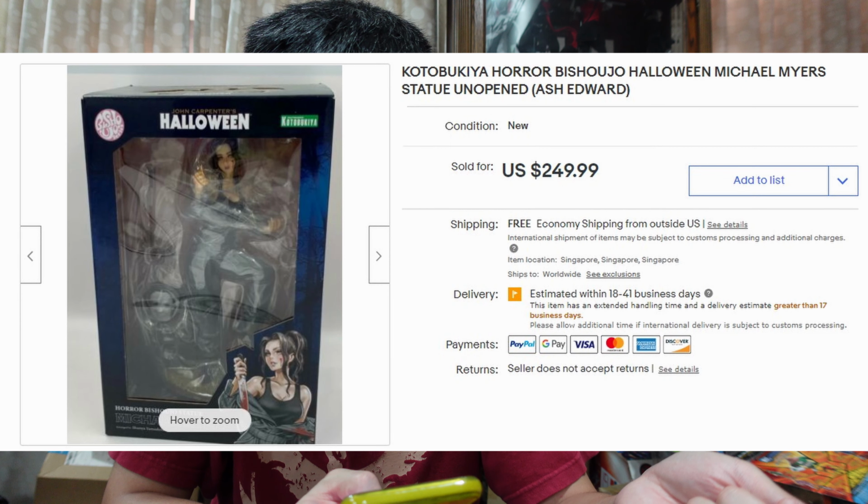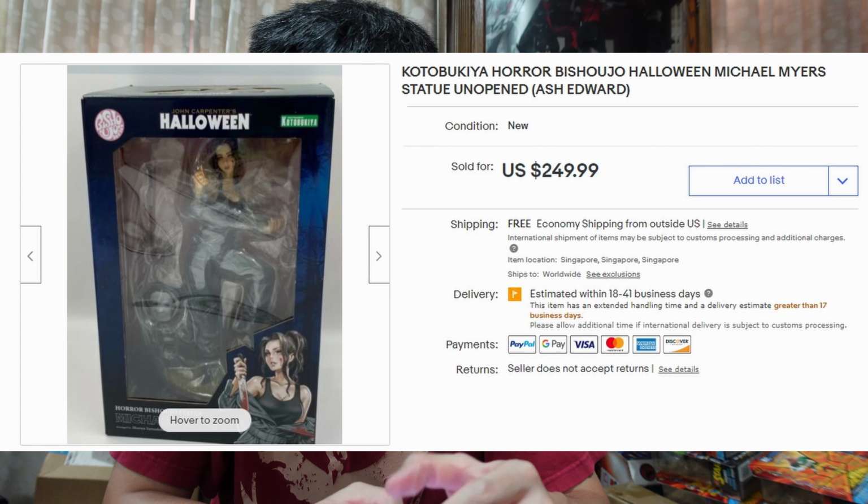It's a Michael Myers figure. This one's pretty hefty, 250 US dollars. Of course, this one has, if I'm not wrong, shipping included. It's free shipping. This one's going to Canada. And yeah, 5 different countries. And you might be wondering, so all this goes out by registered mail.